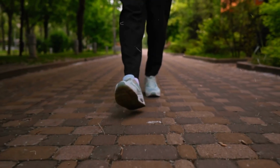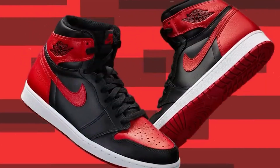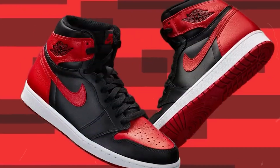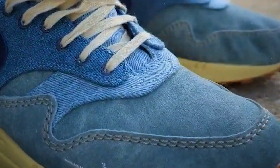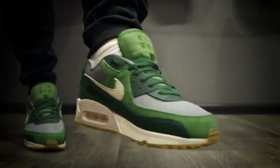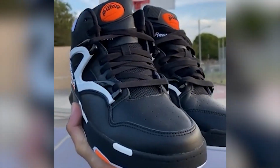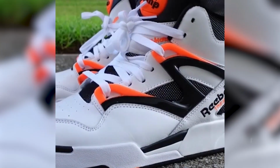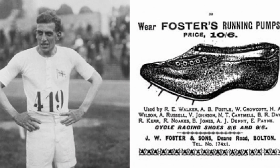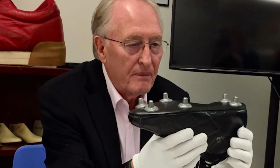Even non-athletes got a far superior experience thanks to the Air sole, but we'd be remiss if we forgot about some of the other players in this game. Nike wasn't the only company that was experimenting with cushioning in their sneakers, and in the 1980s, their eventual domination wasn't yet set in stone. The Reebok Pump showed that the recently acquired brand deserved its status as a proper OG. The founder of Reebok, Joseph William Foster, designed some of the first running shoes that featured spikes for grip, so it makes sense that his brand would continue to innovate long after his passing.